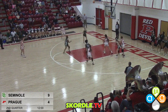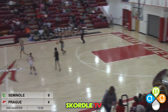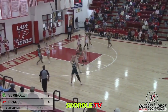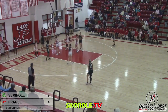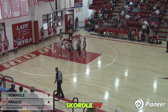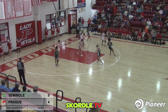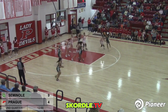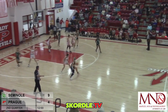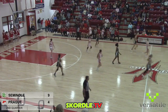Ooh, big three by Maddie Rich. Just barely missed it long. Rebound by number 23, Caitlin Cotner. O'Daniel trying to get the ball down to number 3, Alexa Rideau. It's deflected out of bounds by Prague in favor of Seminole. Lady Chieftains to inbound underneath the goal. This is Rideau in the corner. She dribbles around towards the middle. Kicks it out to Reese Street, who finds O'Daniel. And that pass was intended for Rideau, deflected out of bounds in favor of Prague.